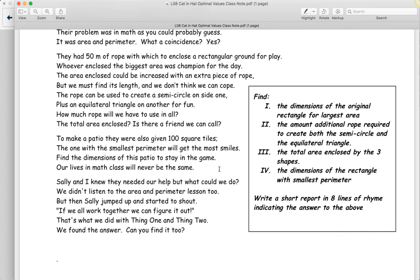Sally and I knew they needed our help, but what could we do? We didn't listen to the area and perimeter lesson too. But then Sally jumped up and started to shout, if we all work together, we can figure it out. And that's what we did with thing 1 and thing 2. We found the answer. Can you find it too?